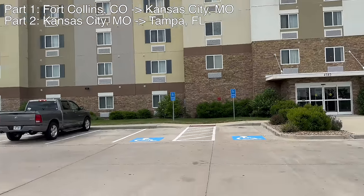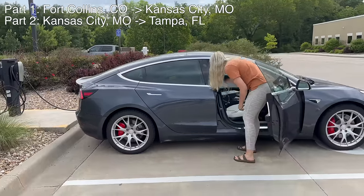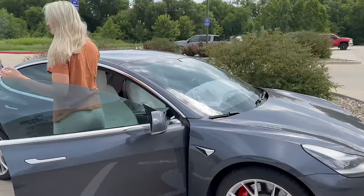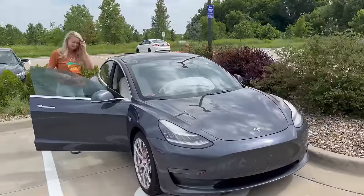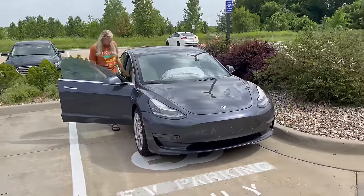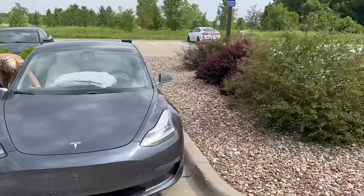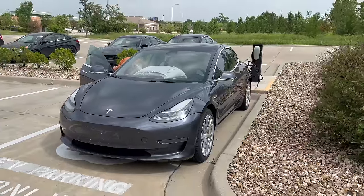And a good morning to you here at the Candlewood Suites. I was actually up early, I was just working, got some videos out. Alyssa slept in, and so now she's ready to go. We got the car preconditioned. We charged it to 90%. When I woke up this morning, I didn't realize that I would have so much work to do and it would take a couple hours to get out of the hotel. So I bumped it to 95.